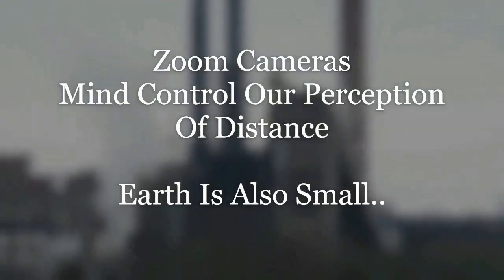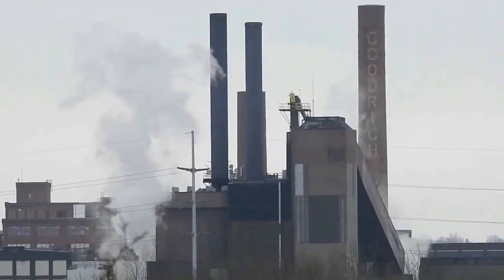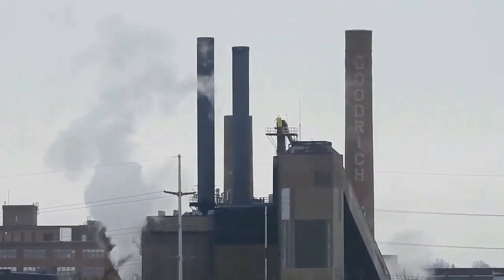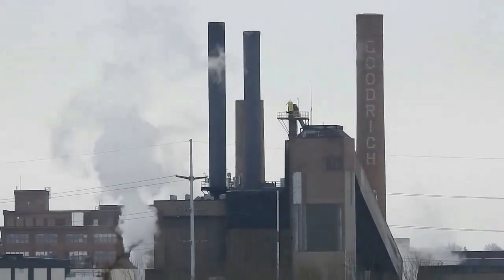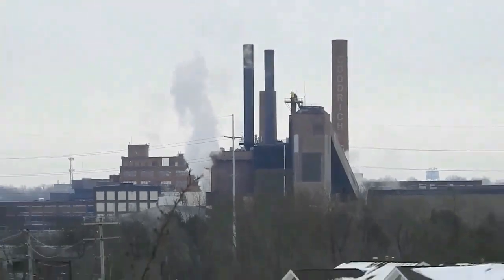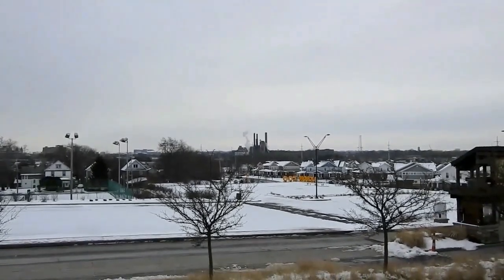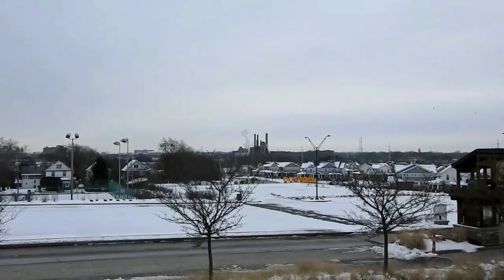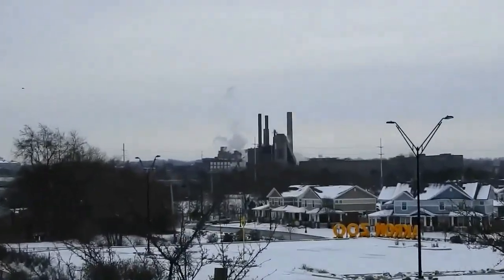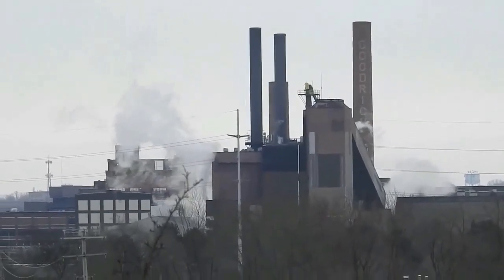Just a little distant perception to my eyeballs, my naked eye. That's how far away that factory looks to me. That's the camera, no zoom. That's what it looks like in the camera. To my eyes, it looks like that.